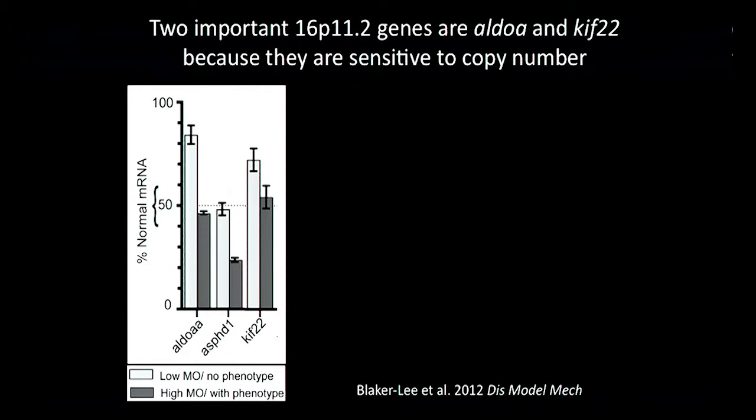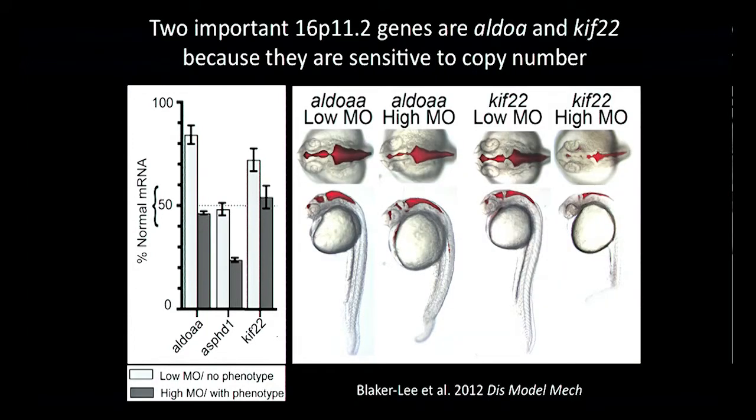So you can see that for ASPHD1, at about 50% normal RNA remaining, this light gray bar means that there's no phenotype. And you, in fact, have to decrease the normal RNA to about 25% of the control levels in order to get a phenotype. However, for aldoa and KCTD13, this high morpholino dose that gives the phenotype is actually equivalent to about 50% loss of function, implying that these genes are important because they may be sensitive to dosage and to copy number.